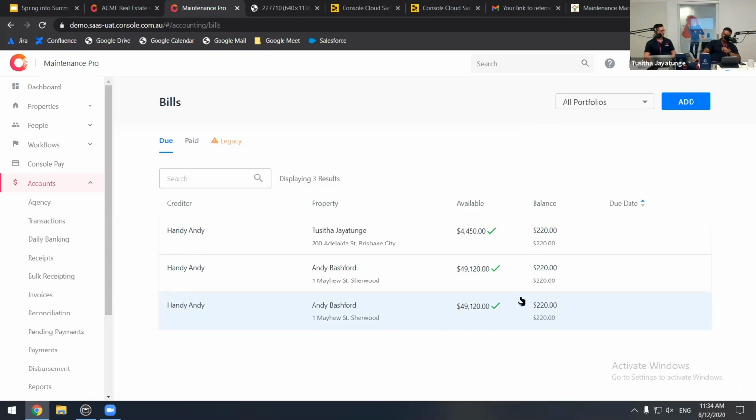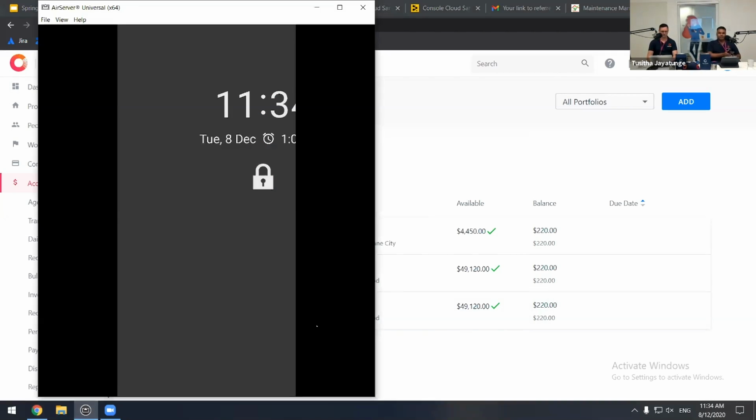So that's our bills workflow. Okay, so we'll move on to the next part of the presentation, which is Console Go Inspect. Now we're going to take a look at our brand new app, which is Console Go. And Console Go Inspect is an add-on that we've also released recently that allows you to carry out inspections using our new app. So I'm going to now switch to my phone. Bring that up there.